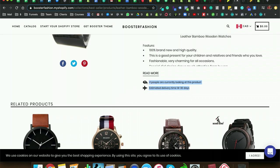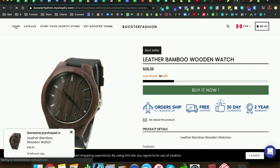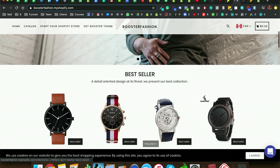It's got a couple of conversion features here. Now let's look at the homepage of the store. I'm going to give you an idea of one of the ways you can use the Booster theme to make your homepage look pretty cool. So here's where the banner would go.